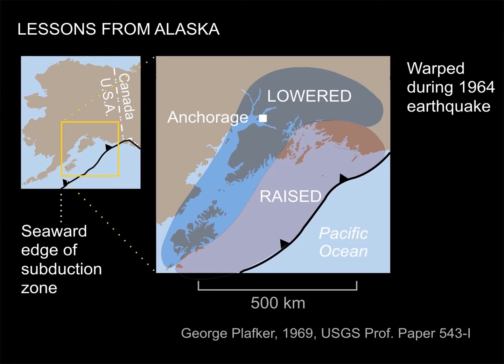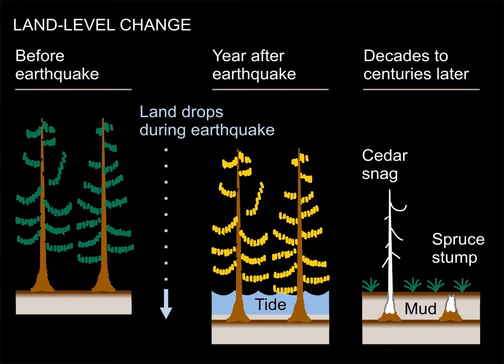And in large part, it was because of the pattern of land level change expressed on shorelines as raised barnacle lines or as drowned spruce forests. So that gives you the raised area up in Prince William Sound extrapolated to the south under the ocean, and then inland to the southwest, Kodiak Island, and up towards Anchorage, Cook Inlet area, the land having dropped.